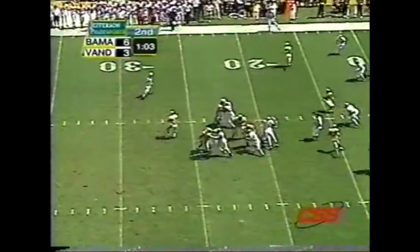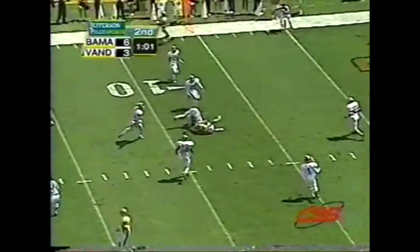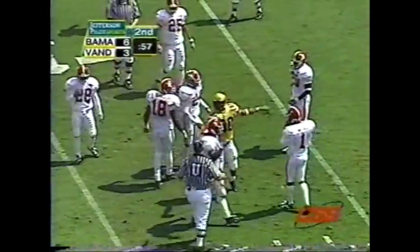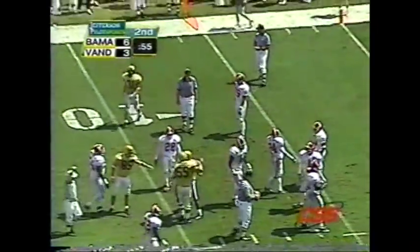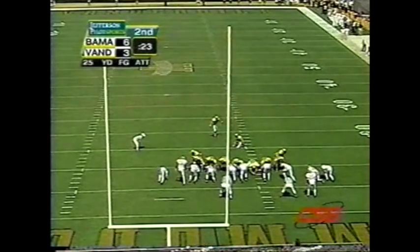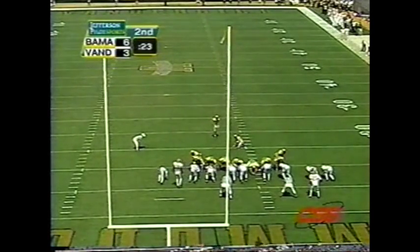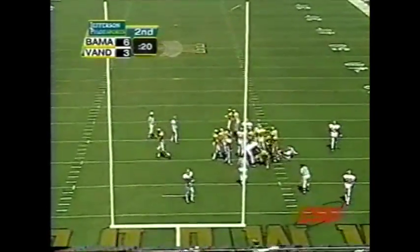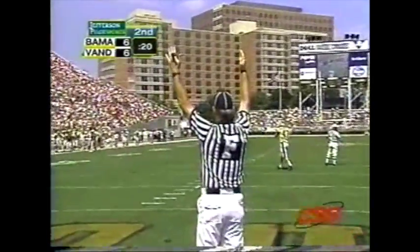3rd down, 13 after the loss of 3. Over the middle, pass is complete, down inside the 10 to Smith. That is shy of the first down by about 2 yards, and that'll bring up a 4th down and 2. 25-yard field goal. Chuck Foligno already connected from 20. Son of a defensive backs coach, Dino Foligno. The left footer splits the uprights.